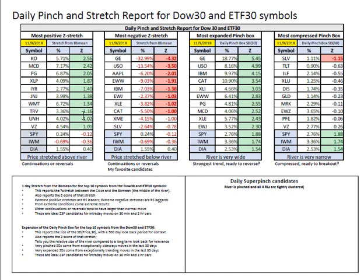The next two columns are the most expanded pinch box and the most compressed pinch box. This has to do with the directionality of the move of the last 30 days. And so to get a very wide river, you need to have had 30 days of exceptionally directional move. And so again, oil and GE get very wide rivers at 5 sigma wide. That's how directional this move has been. But even IBM and Caterpillar are over 3 sigma. So you get exceptional directional moves.